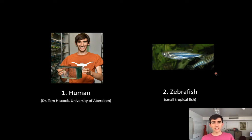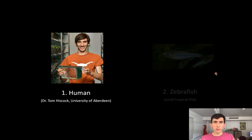And the second species of animal, and I'm actually clutching the fish tank that houses this animal in the left-hand photo, is what's called the zebrafish. And zebrafish are a really excellent animal to study because they're small and they're transparent. More on zebrafish later. To start with, how do humans build themselves?